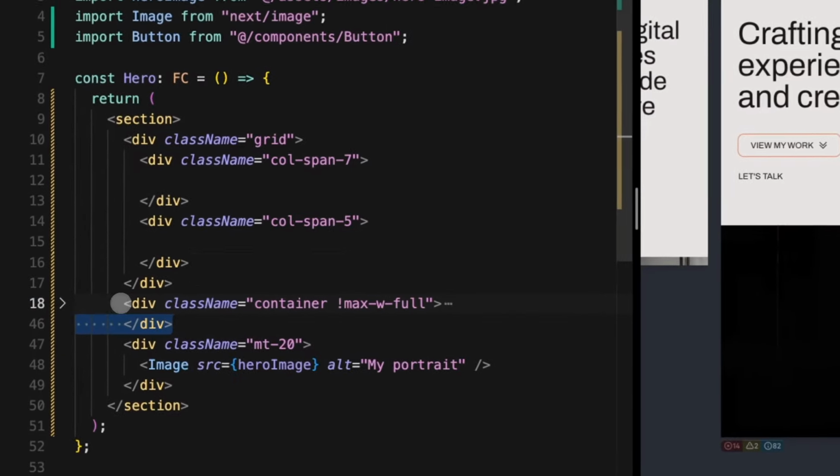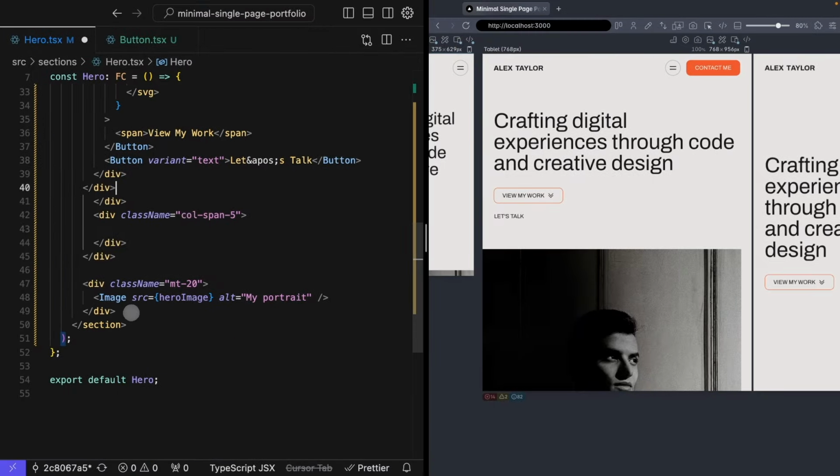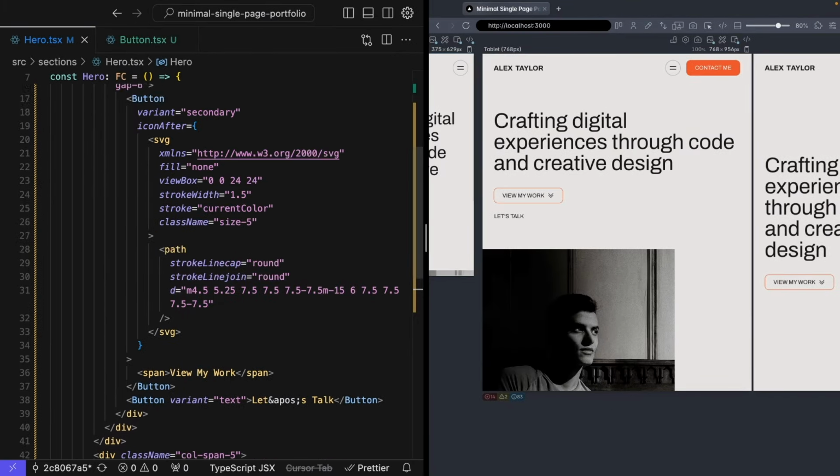So I'm going to copy and paste my container and put it inside of my col-span-7. And then I'm going to come down and copy and paste this div right here, put it inside of my col-span-5. And that should ensure that we have things set up properly.